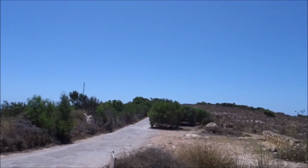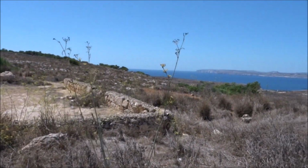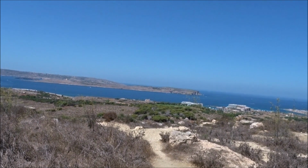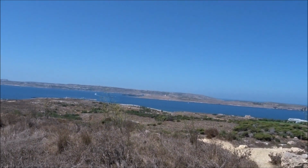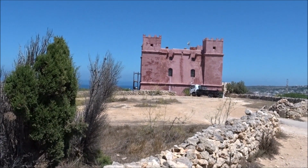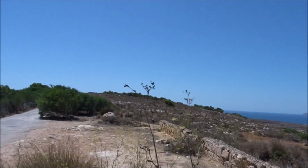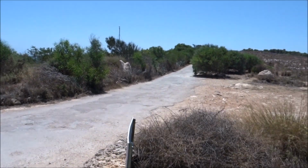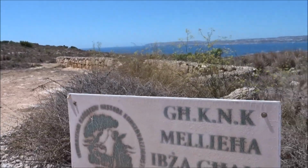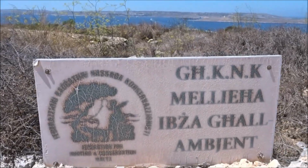Behind me is the Red Tower. We're in this area now, beautiful views. Just down the bottom is Church Kawa. You can see the ferries going across to Gozo. There's the Red Tower. We're gonna go down this road here. I don't know what this sign is here, but it's a bit faded. Something to do with conservation or something, not sure.